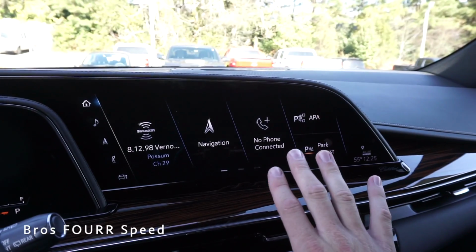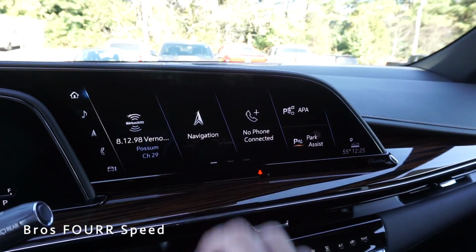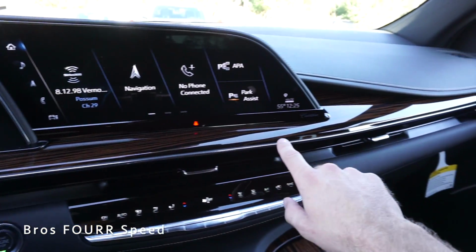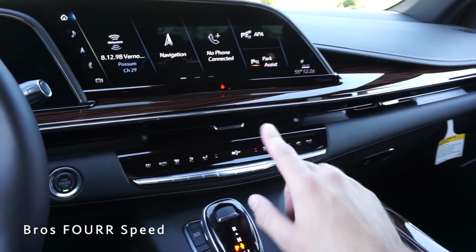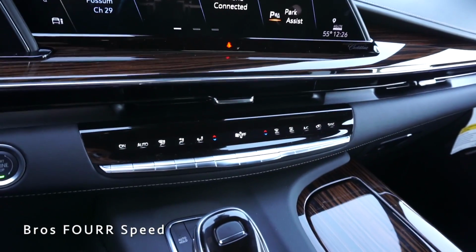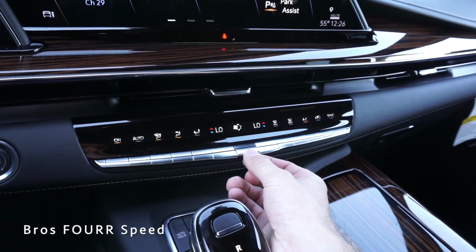So I love how it's angled towards the driver, and it gives you all of this great information to look at. Just underneath that, you'll see more of that wood trim. It extends all the way to the passenger side. There's one air vent underneath that, and then we have a separate screen for all of the climate controls. So you have the fan speed right in the center.